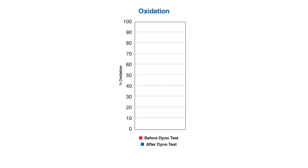In this oxidation graph, once again we show the oil before and after the test. And as you can see, Amsoil shows a very small oxidation number. When an oil starts to oxidize, normally the tendency to build deposits starts to rise. So you want to see the oxidation number low, which indicates that the oil can still keep the engine clean. Based on these numbers, our oil still has the ability to keep the engine clean even after we subjected it to insanely high heat.